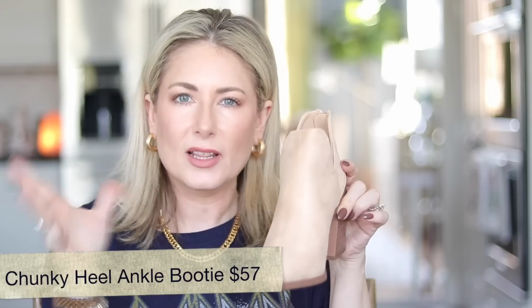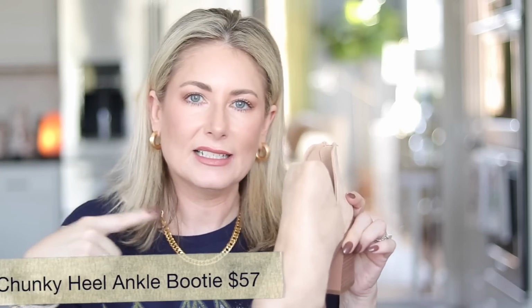Number 3, I'm loving, I ordered it myself, the Amazon Chunky Bootie. These run a little bit big, go down a half size. I actually got them in my regular size 7, and it's a little big. So I swapped it out for 6.5. I just want you to see something. So this is the brand new Amazon version. This one is like 3 years old.